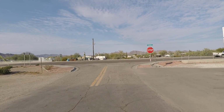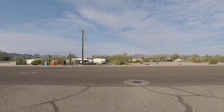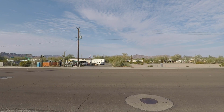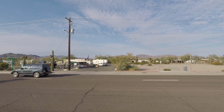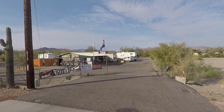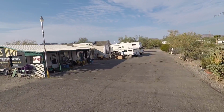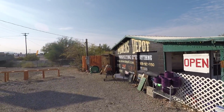Hey, directly across the street, there it is, Miners Depot. Let me get across here. You can always look for that big painted sign on their building, Miners Depot. Been here a long time. They got all kinds of good stuff. Okay, I'll get parked, switch cameras. We're going to go check out some gold mining equipment. I'll be back.